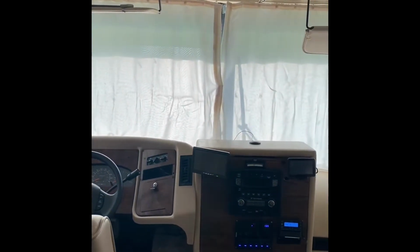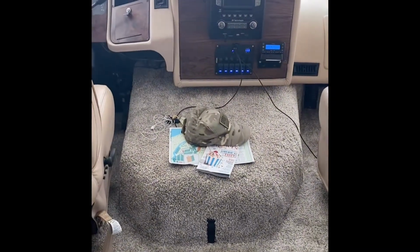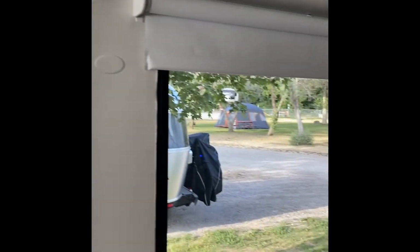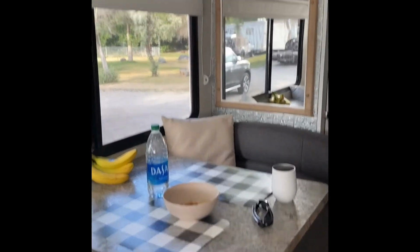But this is RV living. The sun is hitting us here, so we kind of closed the shades. We got the map of the RV campground, trash and shoes everywhere. But this is what RV living is like. It's actually pretty cool. I can get used to this. Say bye, Timmy. Bye, Timmy.